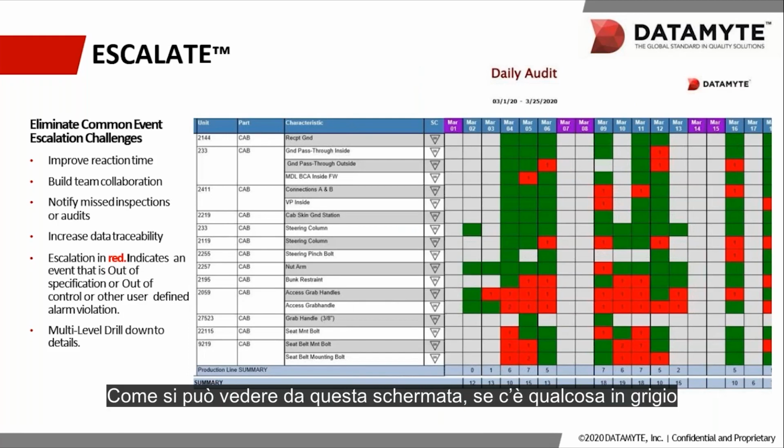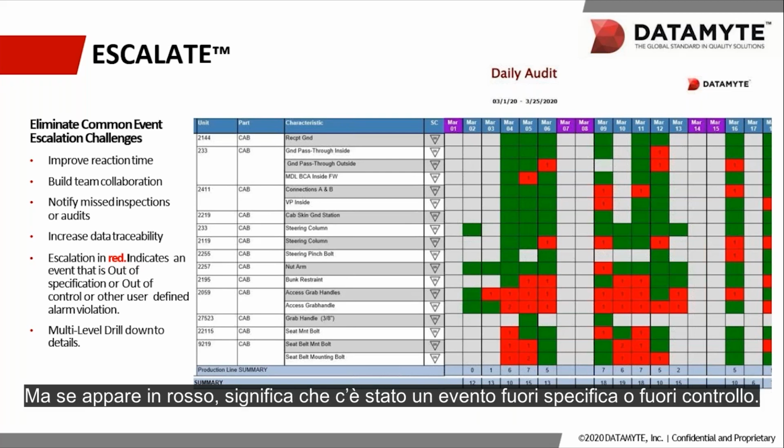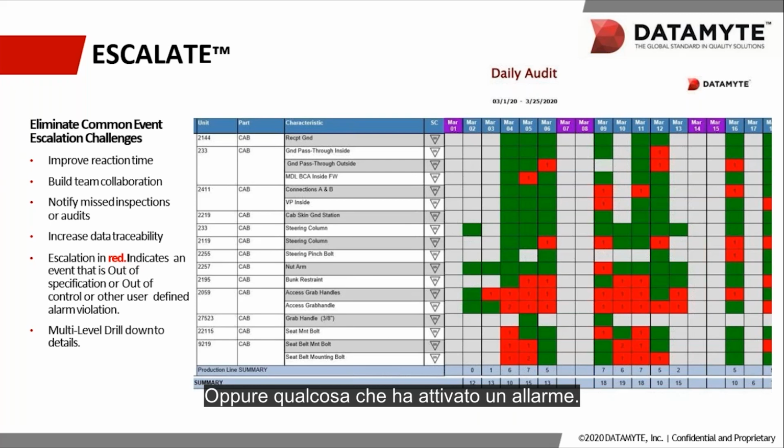And you see in this view, if I have something in the gray, it just means nobody inspected this application. If I see it in the green, it was inspected and all is well. But if I see red, it means that there was an event that is out of spec or out of control or something that triggered an alarm. It also tells me how many times an alarm was triggered.